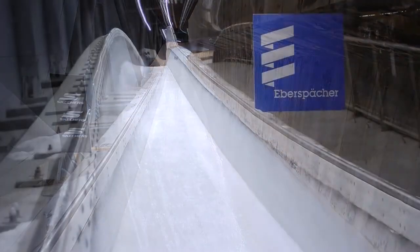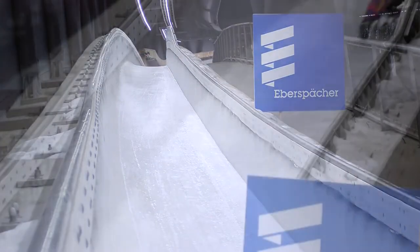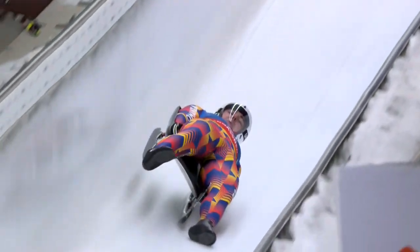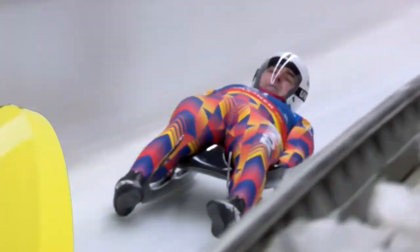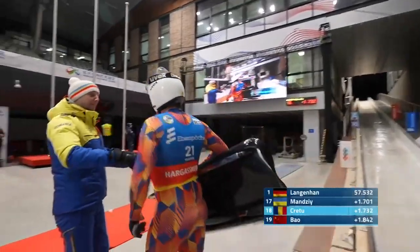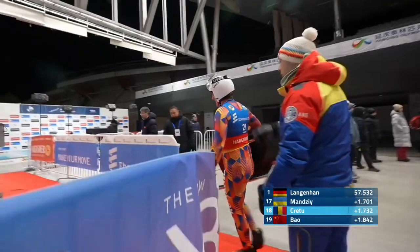Yes, there was a lot of height in the end of 9, so it was a bit early into 10. And there he almost fell over. He did a really good job staying on the sled right there. He was basically already on his side. Yeah, the really tough lines there through the bottom section of the track. For Valentin, our 21st slider down the mountain today.